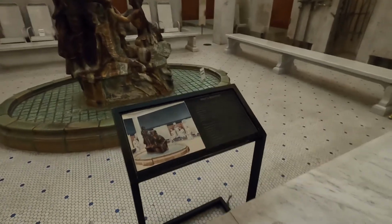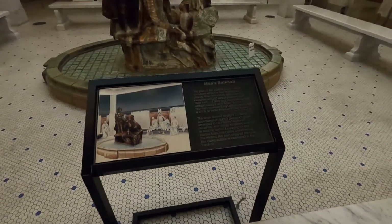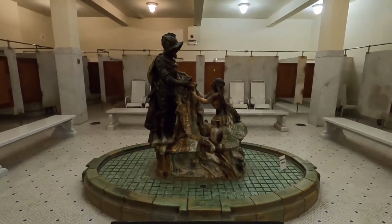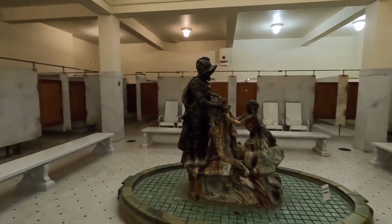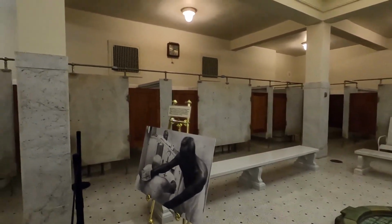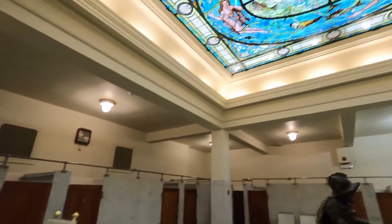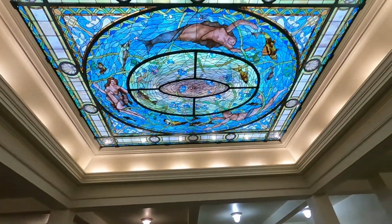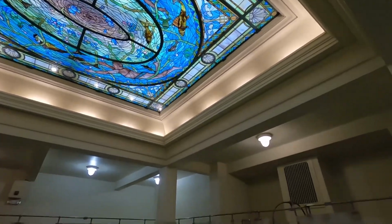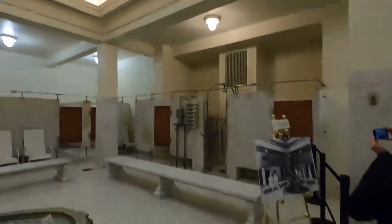This is the men's bath hall. And I guess it was kind of designed maybe in a Roman style. But I could just imagine all the hot water, steam. But the architecture is just beautiful. I mean, they didn't spare any expense on design, importing the tile, the marble. I mean, the floors are just fantastic. They just go forever with this small mosaic tile.